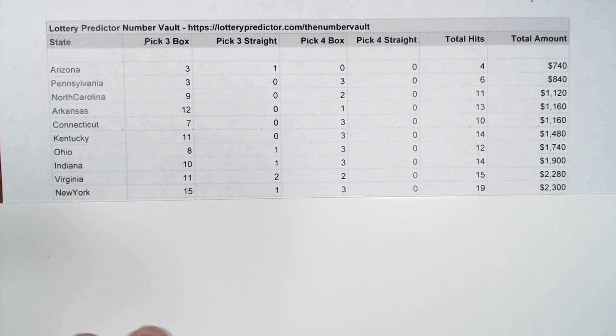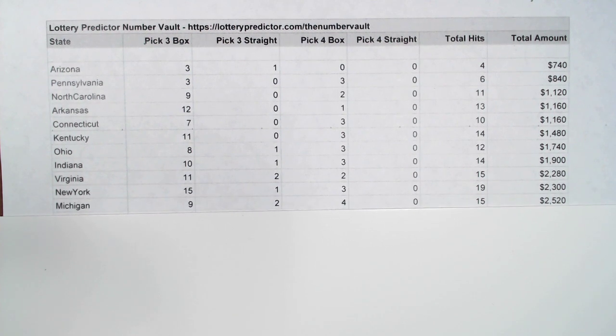15 Pick 3 box hits, 1 Pick 3 straight hit, and 3 Pick 4 box hits. Michigan up next, $2,520, 15 total hits, 9 Pick 3 box hits, 2 Pick 3 straight hits, and 4 Pick 4 box hits.